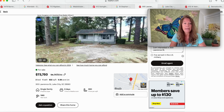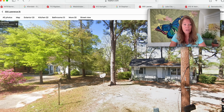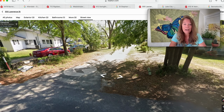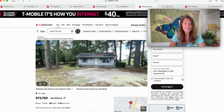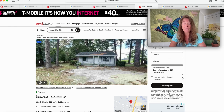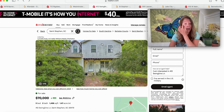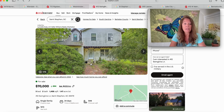Not sure what's going on with that one, but the roof looks like it's in pretty good shape with this house as well. And again, you could add some window boxes for that pop of color, you guys. And let's look at the street view on this one. Isn't that pretty? Look at this. Under $74,000, and it looks like you're on this little lane right here in beautiful South Carolina. Nice. 300 Lawrence Street, $73,750, 2 bedroom and 1 bathroom, and that house has 822 square feet. How cute is that? Okay, moving on to this one here. This one is $70,000. This is on 1.47 acres with 1,458 square feet in St. Stephen, South Carolina, 29479. This house has been on the market for 24 days.